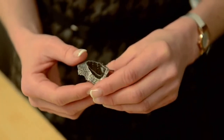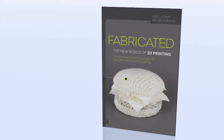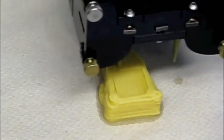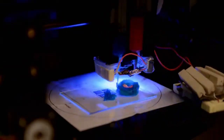Hod, who calls himself a 3D printing addict, has just co-authored a book on the subject that will be released next week. And the one thing he's betting will spur demand for the technology may surprise you. I think it will be food. I think food printing is to 3D printing what gaming was for computers. Already, students at his lab have printed chocolate, peanut butter, even cakes. Beyond food, there are few disciplines Hod thinks 3D printing won't touch. Printing an iPod, he says, isn't that far off.